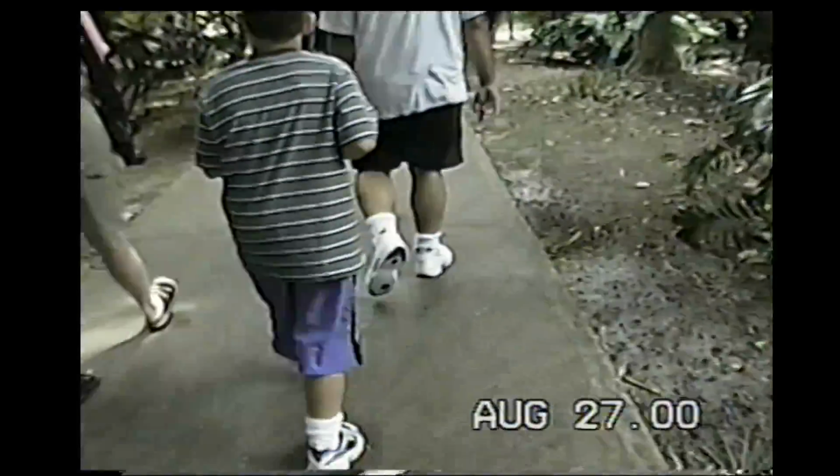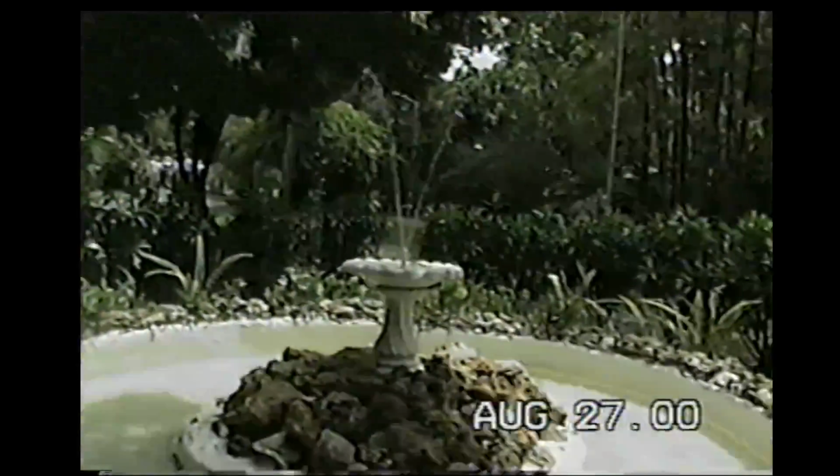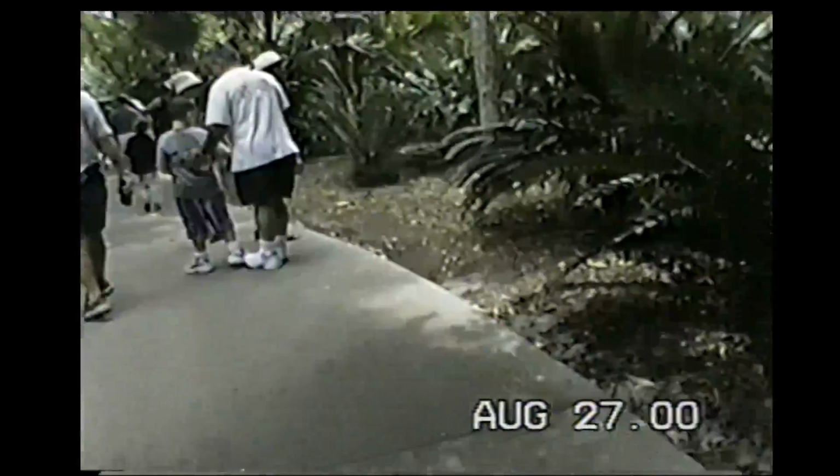Edison home. Wow. We're going to the Edison home. Edison's water fountain. It's a green one though. Look at all the fuzz on that tree.